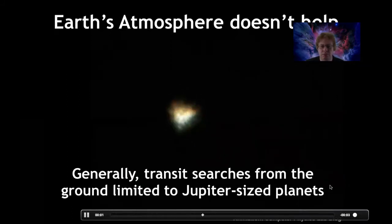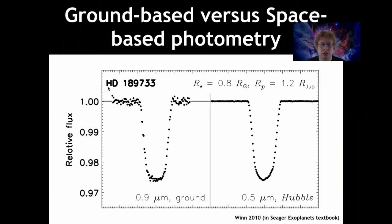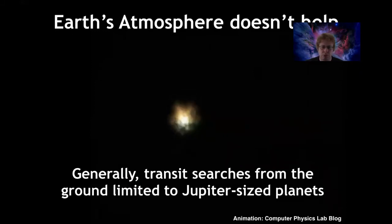So this limitation has basically made it so that from the ground, we can really only find planets about the size of Jupiter. Anything smaller, and we just can't make brightness measurements precisely enough to do that. But we can do better if we go to space. So here's an example of what you can do if you go to space. These are observations of a planet called HD 189733b. These observations were taken from the ground, and you can see that there's this relatively large scatter in the brightness measurements. We can't measure the brightness super precisely from the ground because of the stars bouncing around and changing how bright they appear to be and where they appear to be.